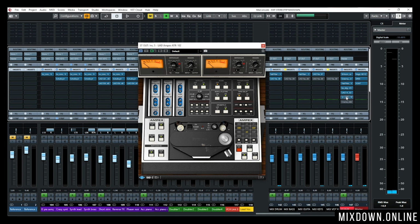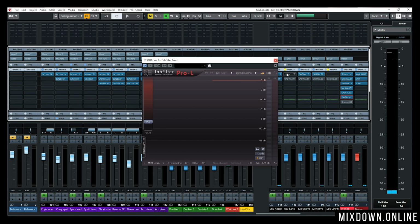But it happens that I just don't use it because I don't need to, or it doesn't fit well with my mix. Then I have a limiter. Now, this is only for having clients listen to the mix louder. Most of the time when I send a mix to a client, they love to compare it to commercial mixes, so they love to have a loud mix. I'm going to use a limiter, the Pro-L from FabFilter, which is a very good limiter, just to bring the mix to level and send it to my clients.